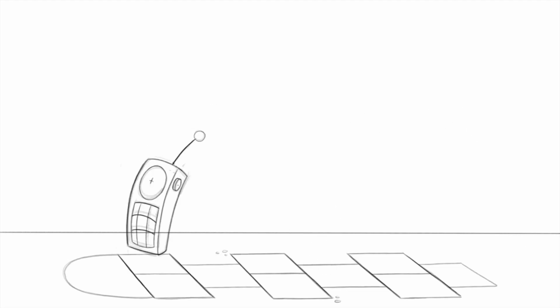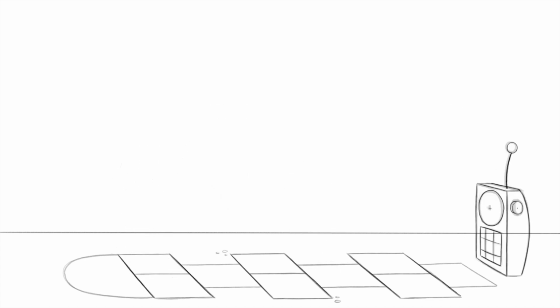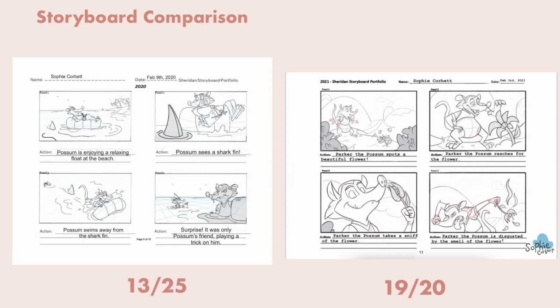And in my animation from this year, the volume is consistent more or less. There were no huge size inconsistencies, a good amount of exaggeration, and only one strong action. And finally, my storyboard. So this is one of the biggest improvements, as I went from a 13 out of 25 last year to a 19 out of 20 this year. So a pretty big jump.